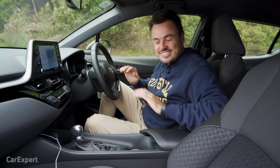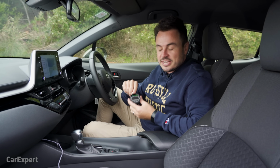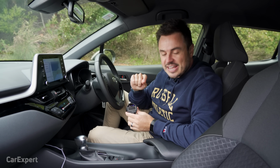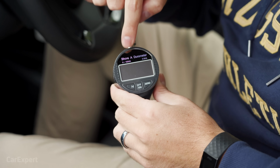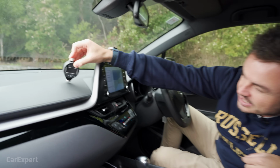Okay, so only motoring journalists talk about soft touch dashboards, but we have a tool to measure how soft touch the soft touch dashboard is. This is a gyrometer. It measures from 0 to 100, whereas 0 is soft and a 100 is hard. Let's see what that dashboard is like.